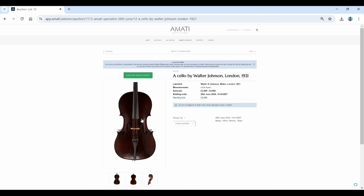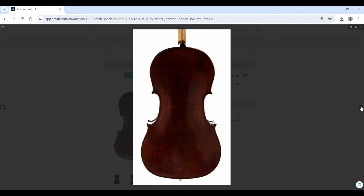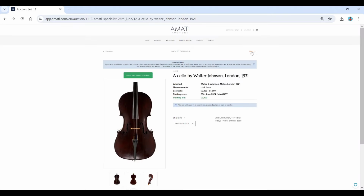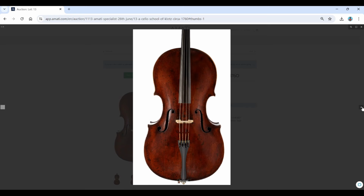Cello by Walter Johnson, London 1921. Once again, not a name I really recognise, to be honest, but there's so many makers out there. 2 to 4 on that. Cello, School of Klotz, circa 1760. This is an interesting cello. 5 to 10, already a 5 bid on it.